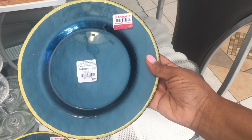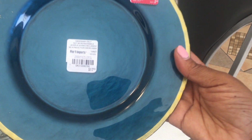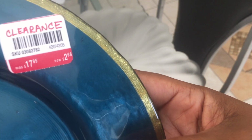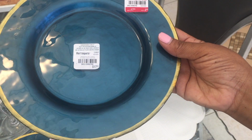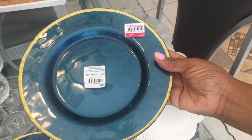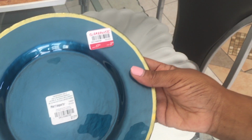So the first item that I'm showing you is a beautiful salad plate. I got this at Pier1. These were originally $17.95, and they went down on sale and I got them today for a whopping $2.68. And when I went in, they had six of them, and I took all six. I can't wait to do something with this, like maybe a little garden party or something. It adds a lot of color, it has the gold trim, and I absolutely love it. So from $17.95 to $2.68, you best believe I'll take it.